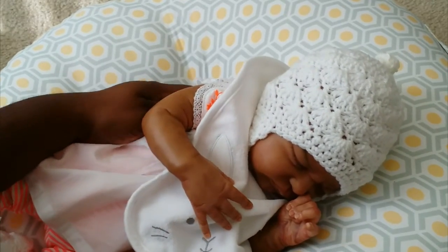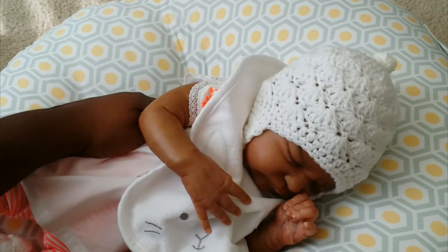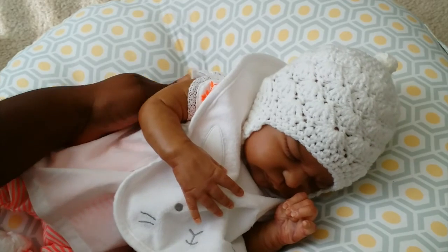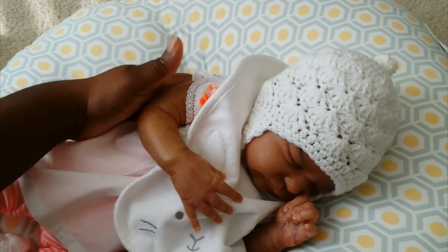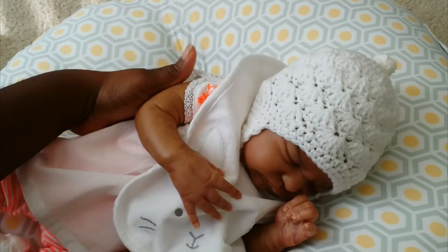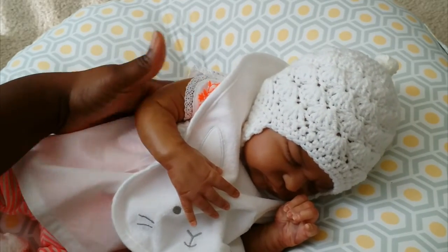I am in love with this little girl. I do have to tell you that I did have a temporary lapse of judgment. I don't know, I think the bald head was doing it for me. I did dress her up like a boy today, just to see what she would look like. And I immediately said, no, this is not it. It was a turn off, definitely, as a boy. So I was like, she definitely is a girl.